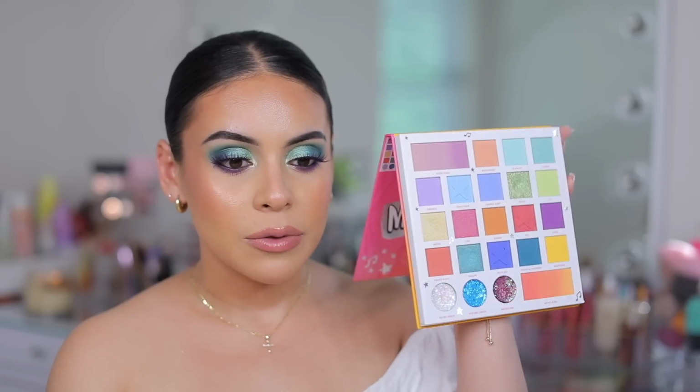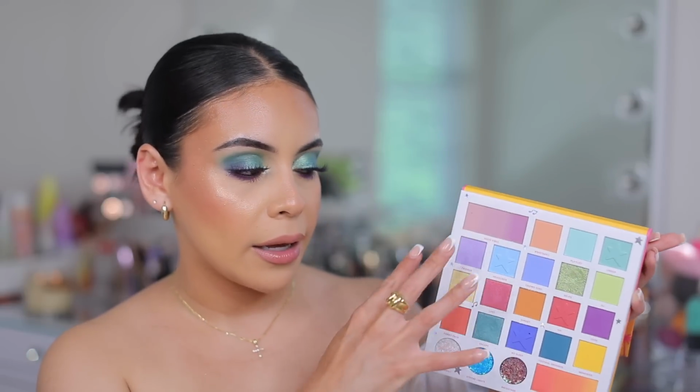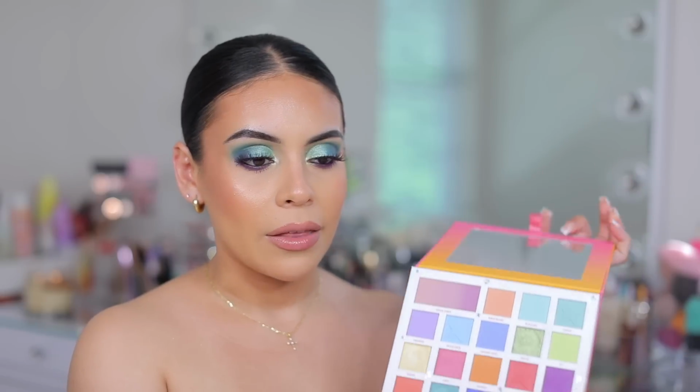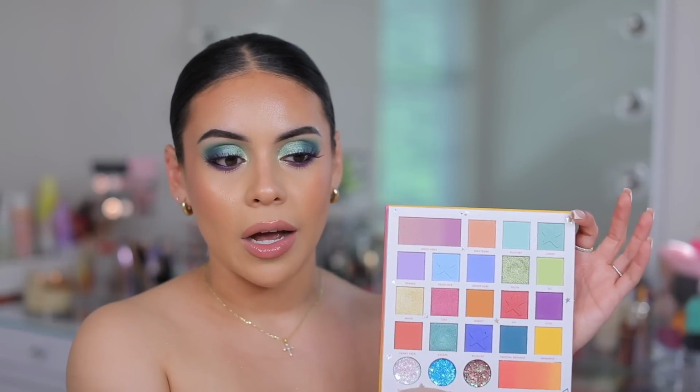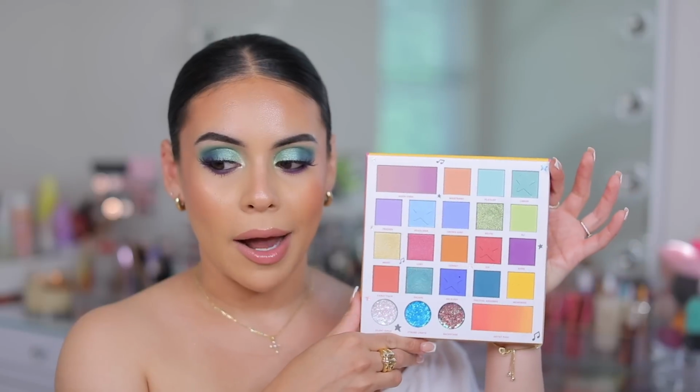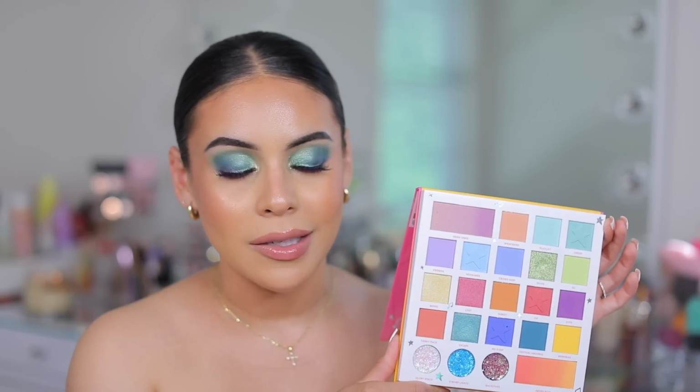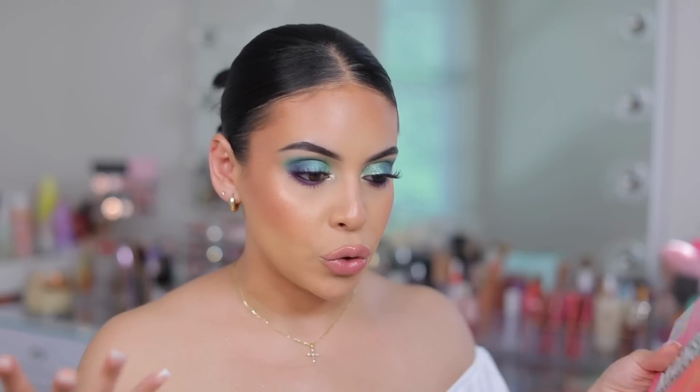The glitter is pretty big, but I do like the other shimmers and mattes that I did use in the palette. I love the huge mirror, and I think this palette has a lot of potential as far as different colors. If you're into these kind of pastels, it's fun. If you have a lot of color in your collection, you probably don't need this, but it's a fun palette and I really enjoyed it today.